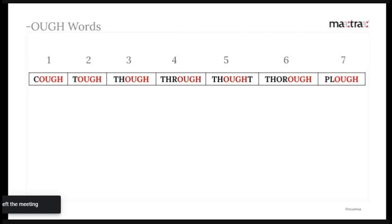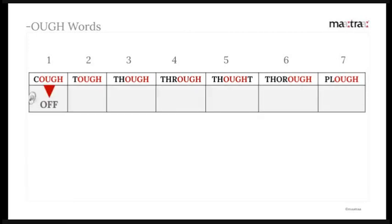C-O-U-G-H is cough. It rhymes with the word off. Many people say cuff and cold, but it is cough and not cuff. So C-O-U-G-H is cough, which rhymes with off. So you can say, I have a bad cough, but I don't have COVID.